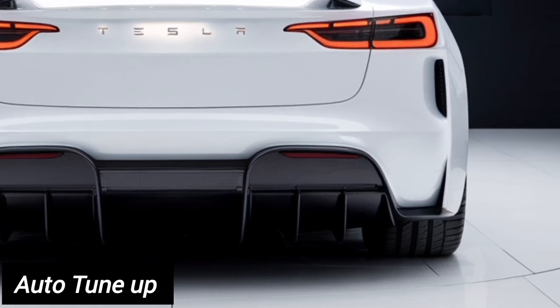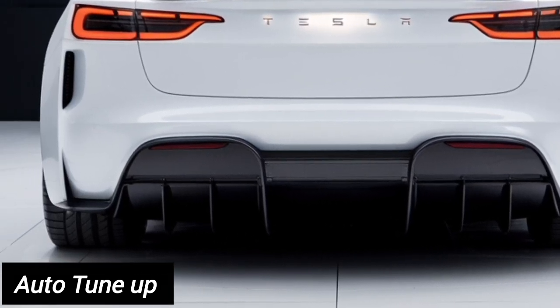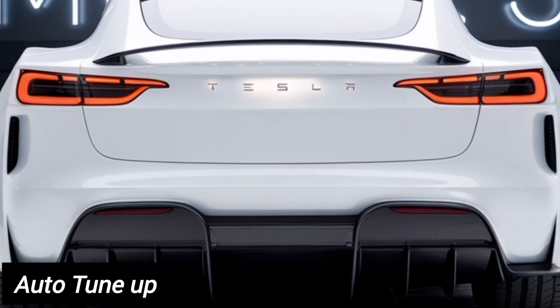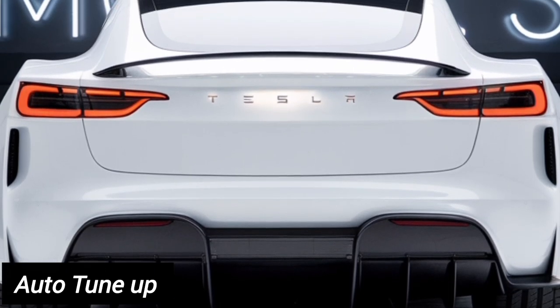Range is another major selling point. The standard dual-motor car now offers up to 410 miles on a charge. That's among the best of any EV on the market today, and it makes road tripping far less stressful. The Plaid sacrifices a little range for performance, but 368 miles is still excellent.